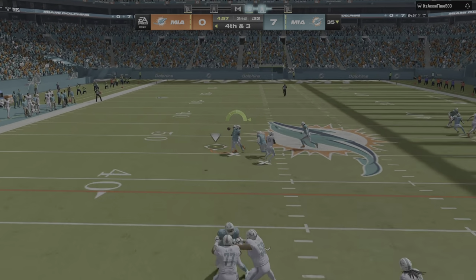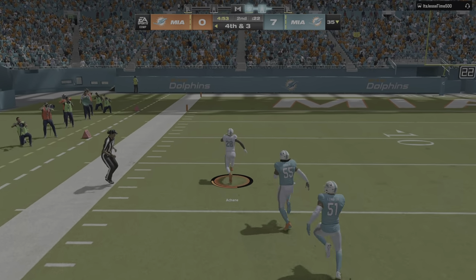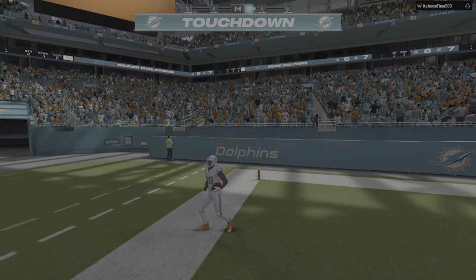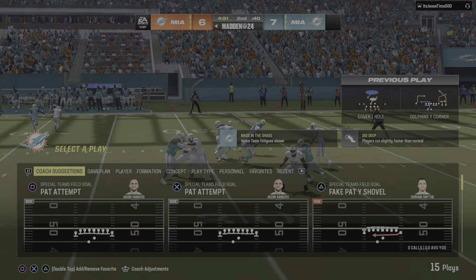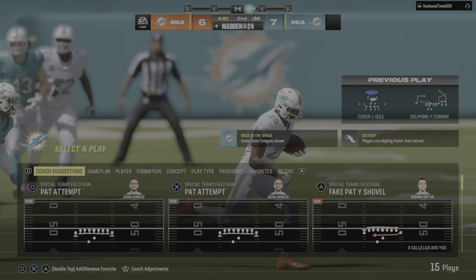Tua with it. He's got his running back out of the backfield. Still going inside the 20. And all the way in for a Miami touchdown. Devon Achane, 65 yards. And the Dolphins' decision to go for it pays off with 6 points.